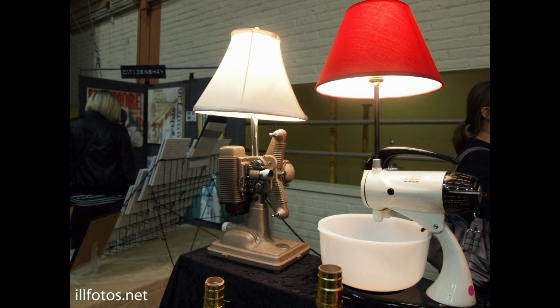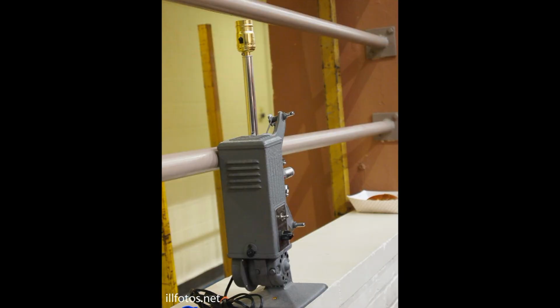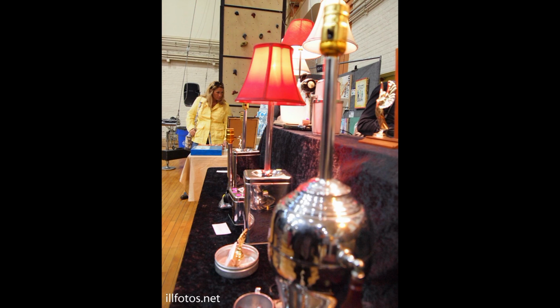So I've been finding kitchen equipment, appliances, and turning them into lamps for about 15 years. And the main thing I do are the movie projectors, and I also do typewriters, though I don't have any here today. So those are the more expensive things. And the kitchen equipment is just more fun, and it attracts more people here at this show.